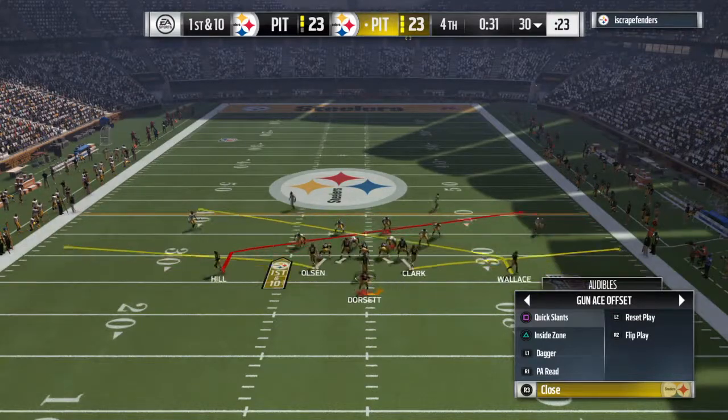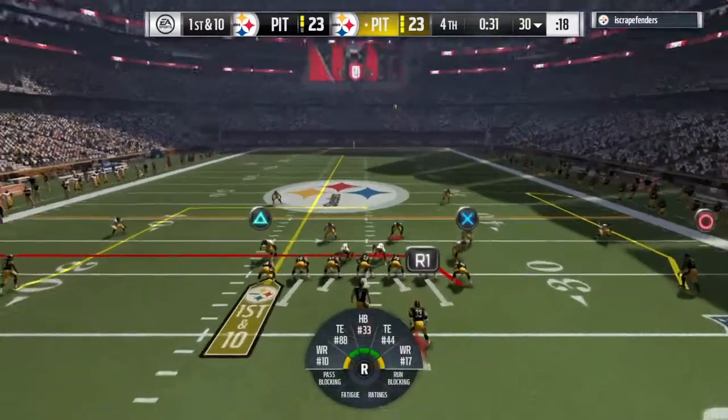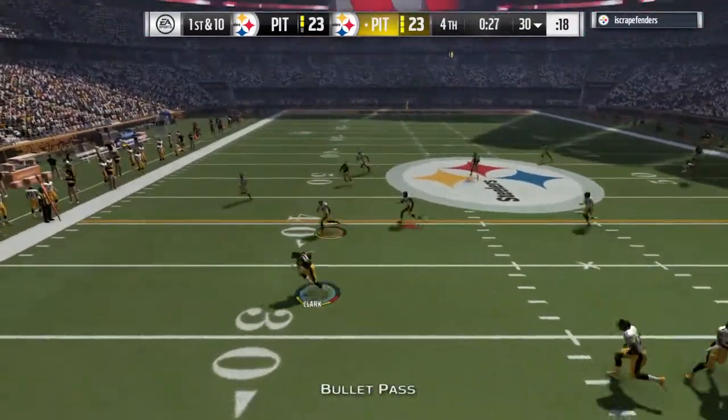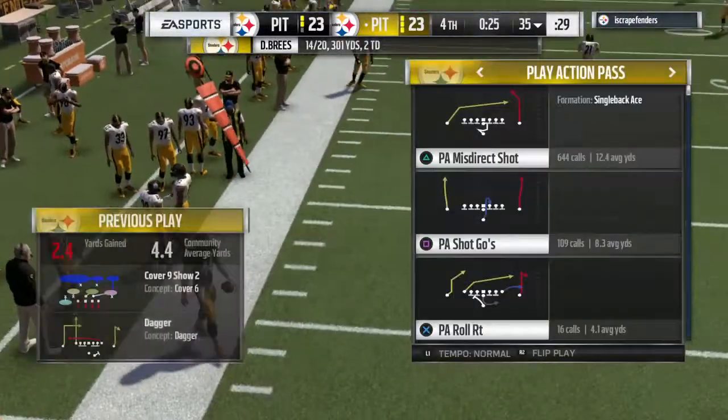And all they're trying to do now is pick up yardage in good chunks and get out of bounds to stop the clock. If they end up running a play and get tackled in bounds, they're worried the clock may run out on them and finish the game. And they'll have to be careful how they handle this.